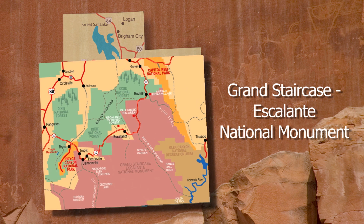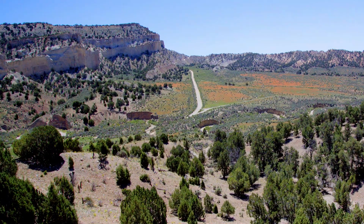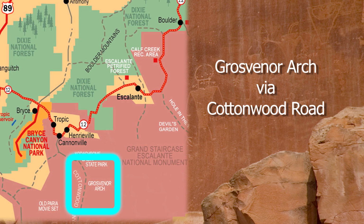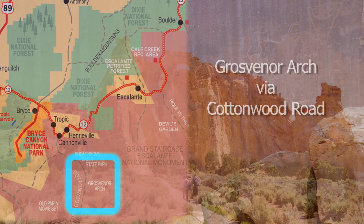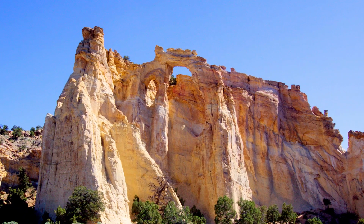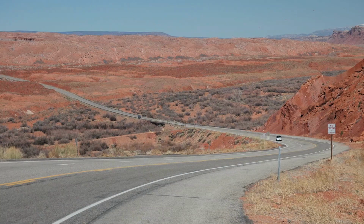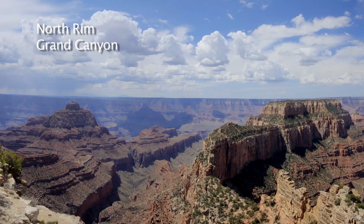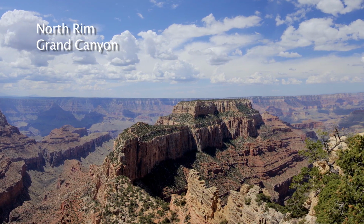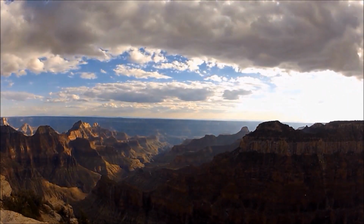For most of the route, we're driving through the Grand Staircase Escalante National Monument, covering much of southwestern Utah. A less direct route to Page takes you down an old gravel road called the Cottonwood Road. It leads to the amazing 100-foot tall Grosvenor Arch with its 100-foot span. Another travel option will take you to the north rim of the Grand Canyon. But due to snow-covered roads, access is often limited to the summer months.